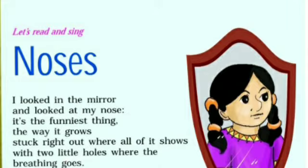So, once again, I am reciting the poem. I looked in the mirror and looked at my nose. It's the funniest thing, the way it grows. Stuck right out where all of it shows, with 2 little holes where the breathing goes.